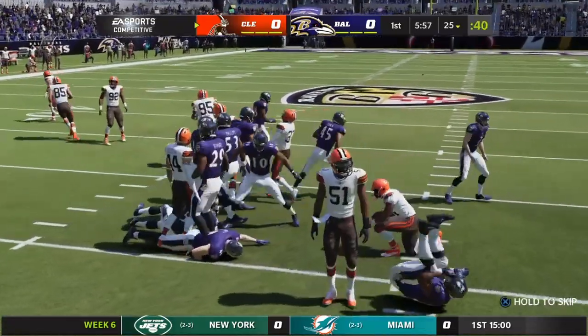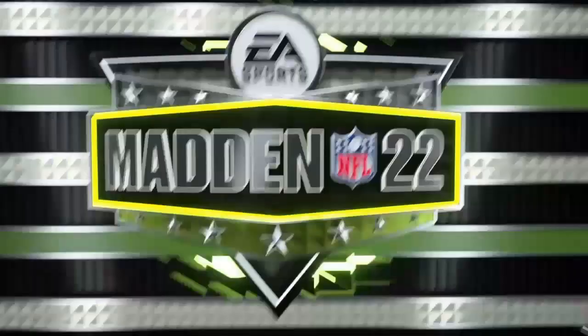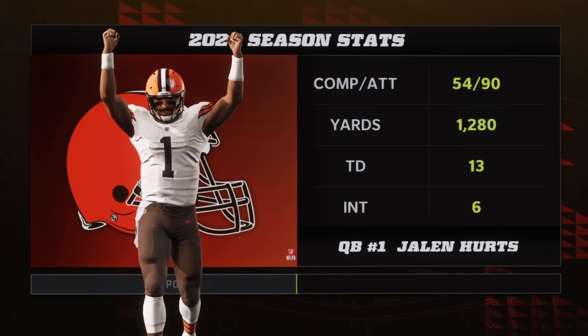And the tackle is going to be made right there at the 25-yard line. So here come the Browns for their first drive on offense. They'll be led out by a Heisman runner-up during his college days. It's the versatile Jalen Hurts.